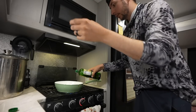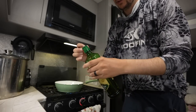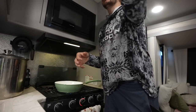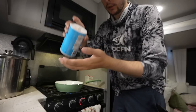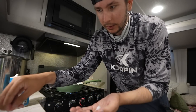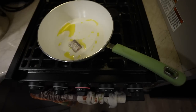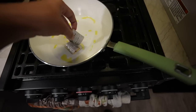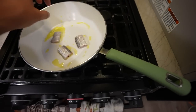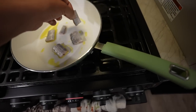Put a little bit of oil in the pan, just like that, and let that heat up. All we're gonna do is keep it super, super simple. Where is my salt? A little saltiness on there, you know what I'm saying? Flip those over and get some salt on the other side, and then we're gonna throw it in the pan. All right, we are good to go. I can't tell if that looks good or not. Hopefully it tastes good. 3, 4, 5.